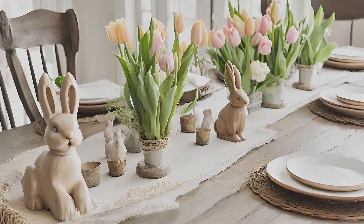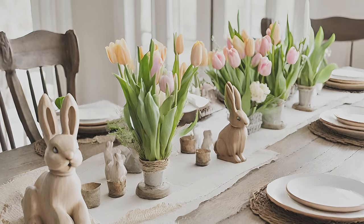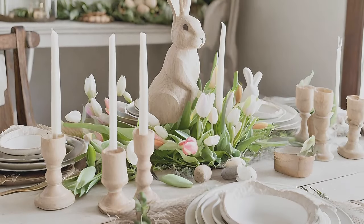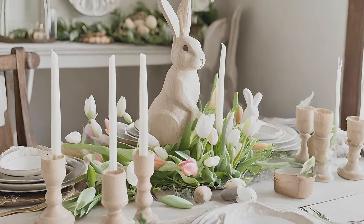Elegant cottage tablescape. Set a calming background with neutral tones and delicate spring bouquets, accented by wooden rabbit figures and vintage candle holders. Tulips add a sweet touch, perfect for creating an inviting atmosphere.